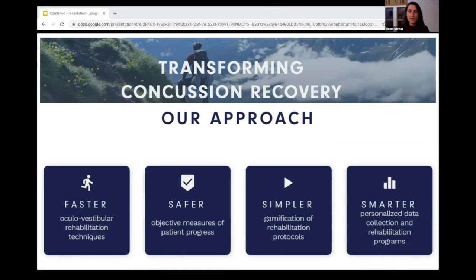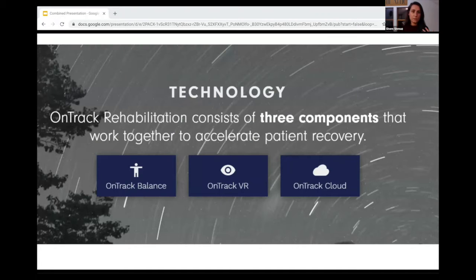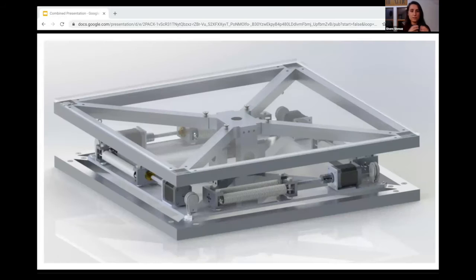And here's what we do at OnTrack. We are transforming concussion rehabilitation through a technology that has three subsystems: an adjustable stability balance board, a VR system where you can just play games and kind of track your ocular responses, and a cloud system where we bring the data that we've gathered about your responses and can present that data.